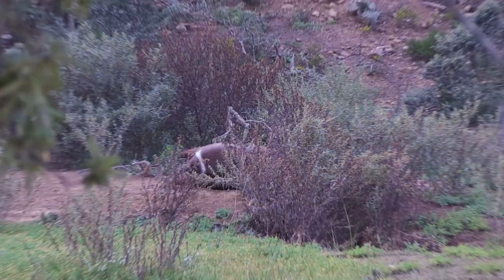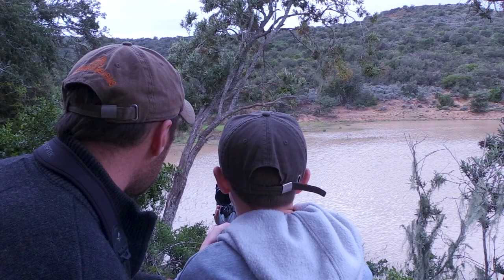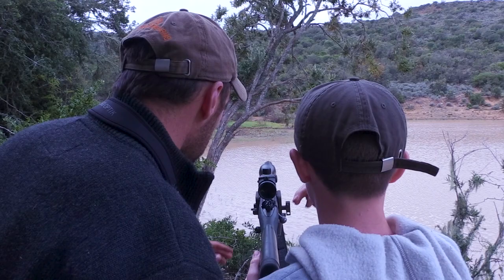He's bellowing, so you hit him good in the chest. Okay, just get on him again. Yeah, that shot was perfect, Colt. He bellowed, rolled over, and he's not even moving now. Let's just watch him for a bit. A waterbuck is a bigger-bodied animal. Good job, Colt. Well done, buddy.